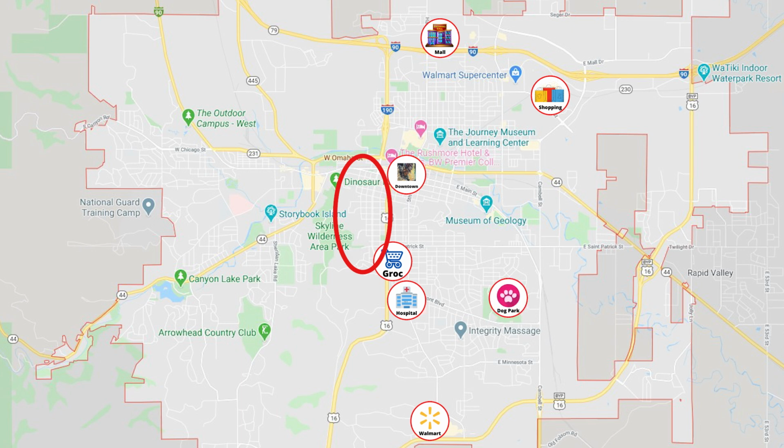The closest dog park is Robbinsdale Park, which is 8 minutes away. You're 22 minutes away from the airport. And for our military members, you're about 25 minutes away from Ellsworth Air Force Base.